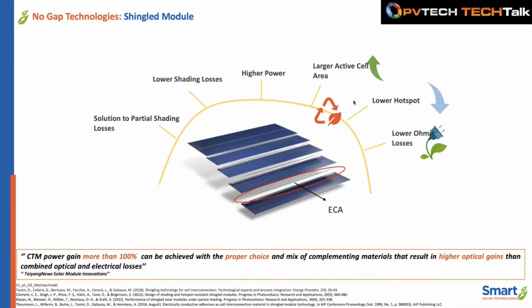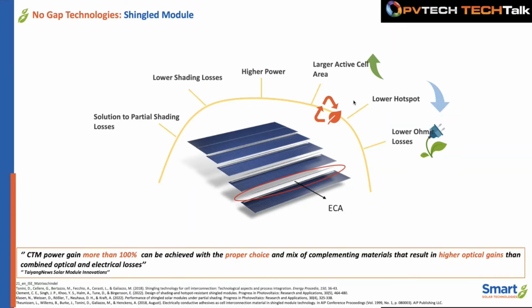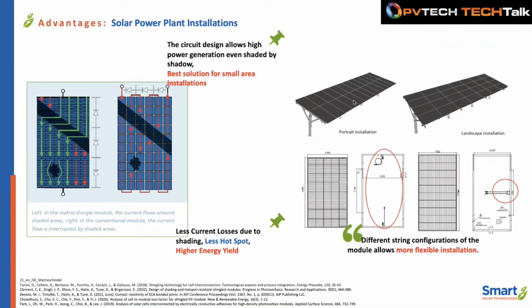Lower hotspot is the most important thing for me, because after we do this EPC, we are in the field again, in front of the customer, in front of the investor, in front of the house owner. And one of the biggest problems, according to all kinds of statistics, is that modules have a lot of hotspot problems. To decrease the hotspot is one of the most important things in the future of a solar power plant. This will help us a lot as installers, as EPC companies, to have fewer problems, and we believe that the hotspot problem will be solved better by shingle modules.